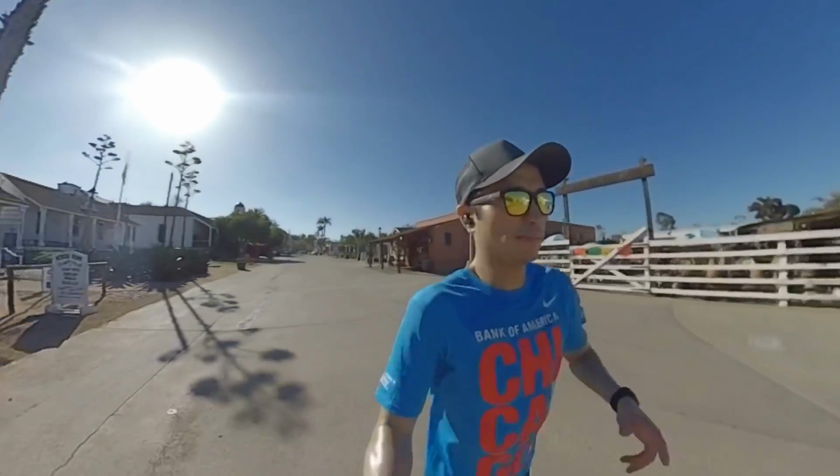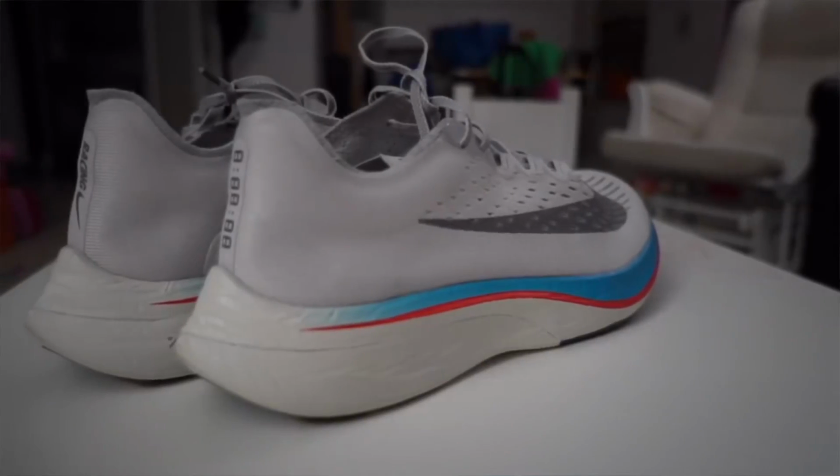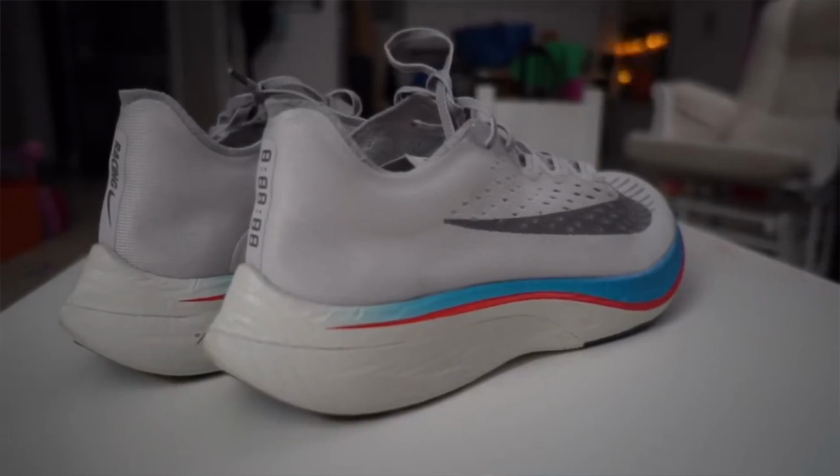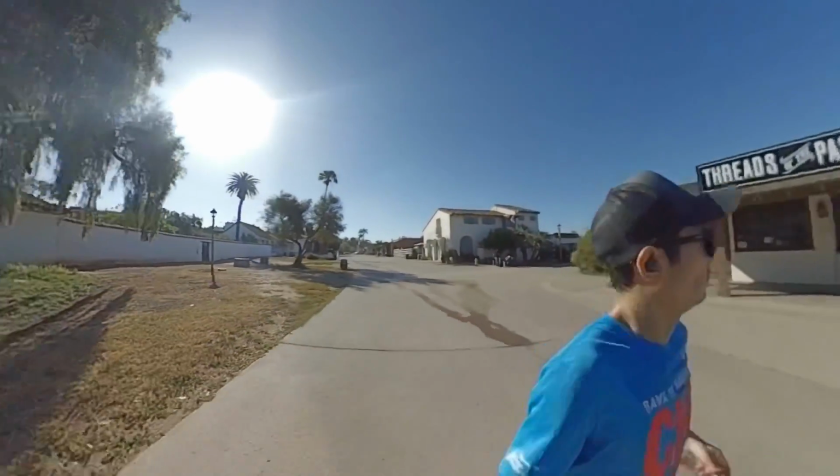So in terms of the similarities between the two shoes, both have a rocker design, both use proprietary foams in order to cushion a soft landing in the heel area, and both are $250.